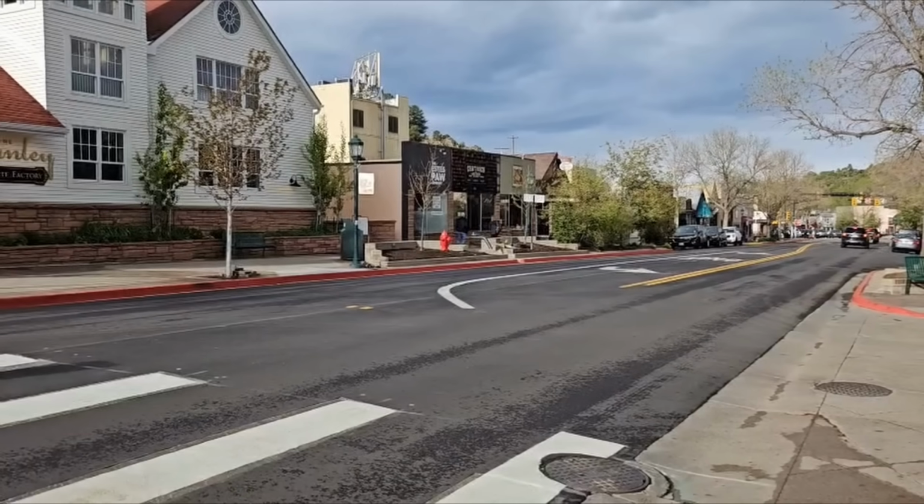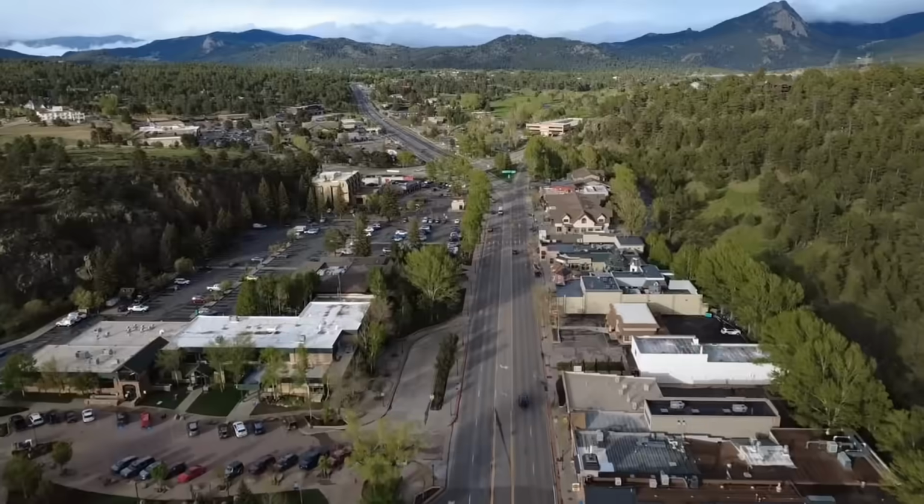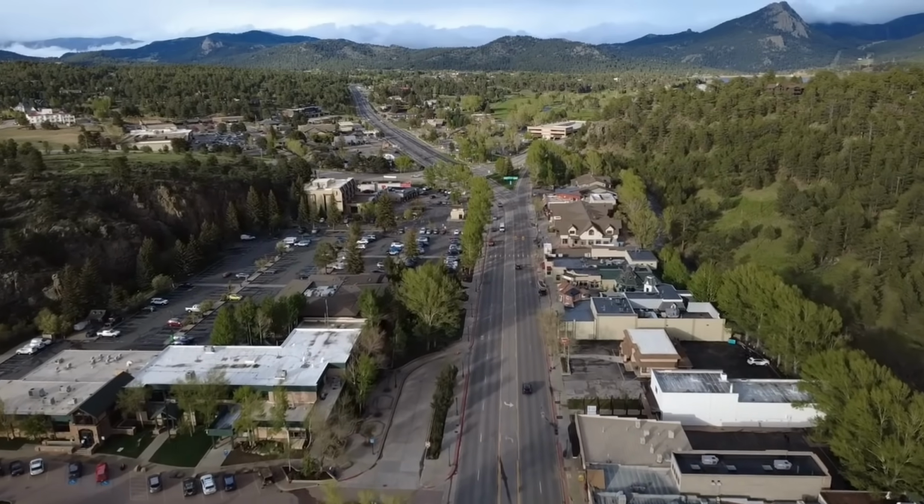I'm here in Estes Park, Colorado, one of the best tourist towns in the U.S. I recently visited the city to find out more about it, so today I'm going to talk about what sets this city apart and why it's put itself in a perfect situation to be successful.